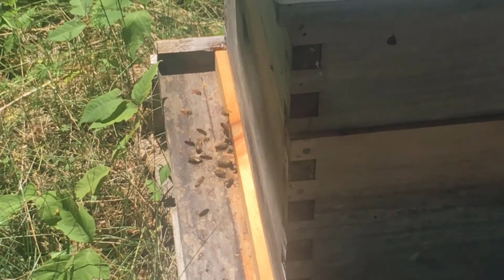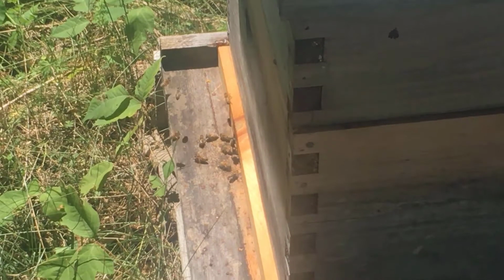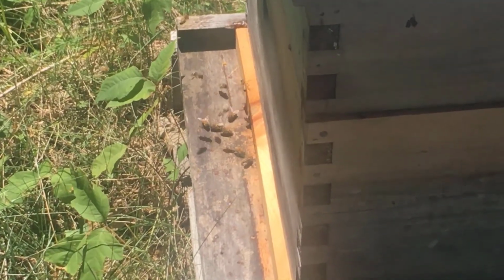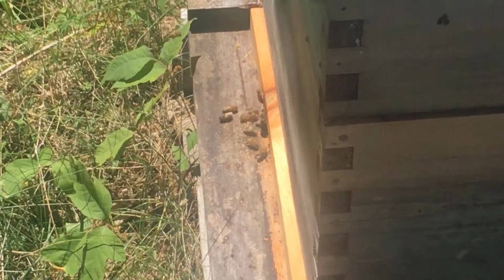Now, this is our second hive, and I want you to, again, focus on bees coming in and focus on one just to see their journey from the time they get into view until they get back into the hive.